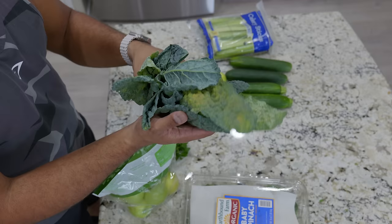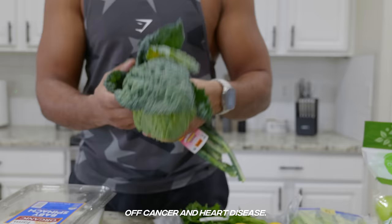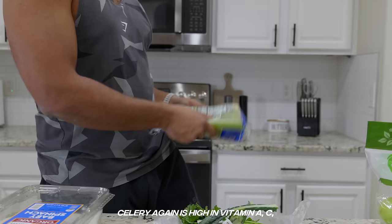All right, so moving on to kale, we're gonna have a lot of the same story here. We're gonna have anti-inflammatory antioxidants that's gonna help fight off cancer and heart disease. Celery, again, is high in vitamin A, C, and K, so good for your eyes, good for your bones. It will have potassium, folate, and calcium, so that's good for you.